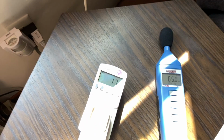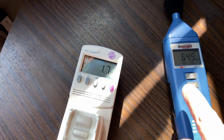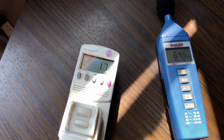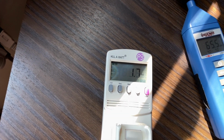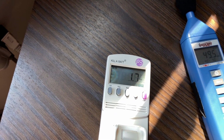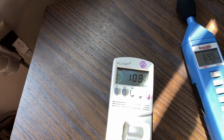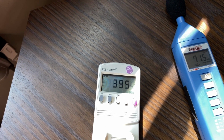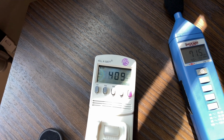And the test is going to be looking at the wattage that they use and how loud they are, and I'll be putting that a lot closer. But we've got the decibel meter out, and we're going to test that. So first off, in standby mode, which means that it's got the Wi-Fi going, it's using about 1.7 watts. Now we'll fire this up. And you're seeing the wattage increase here as it's starting up.